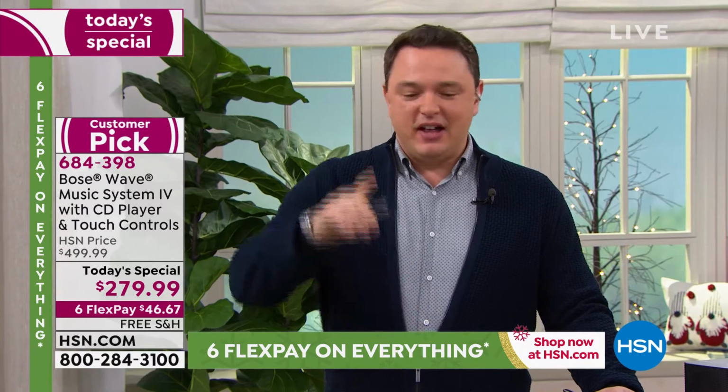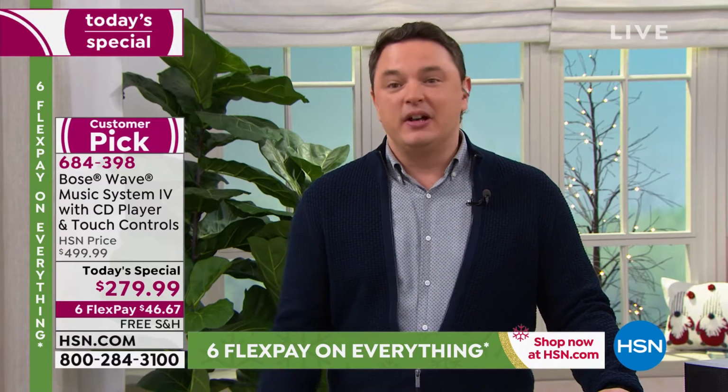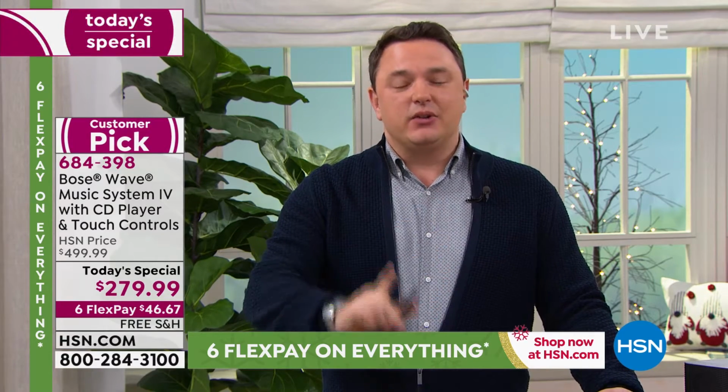You don't have to have one of those equalizers to raise and lower bass and treble and make adjustments so that, you know, one song sounds good and another doesn't. It's all done automatically for you. And that's the unique secret of Bose.